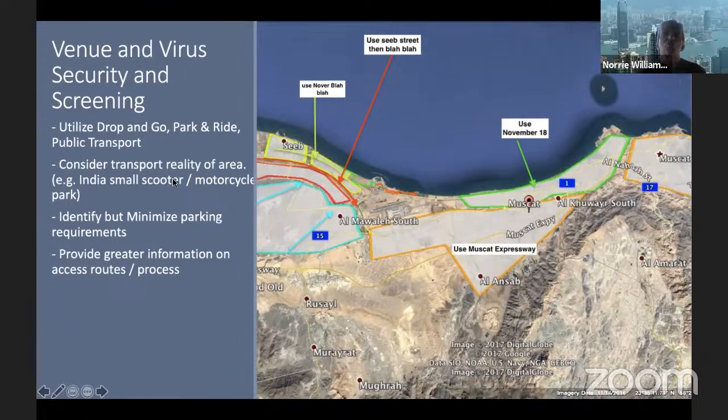Okay. Utilize drop and go, utilize park and ride, utilize public transport at the prescribed percentages, 50%. Remember that in many places, I've said India, small scooters. I mean, you know, in India, often at races, there is an area for small scooters or motorcycle parks. You would never see that in South Africa. In London Marathon, they use trains and underground free to the competitors to get them to the start. So every situation is different, but try to help your participants understand how you have organized your race.